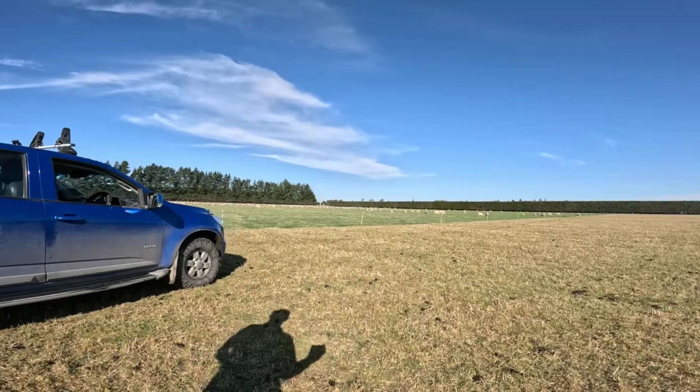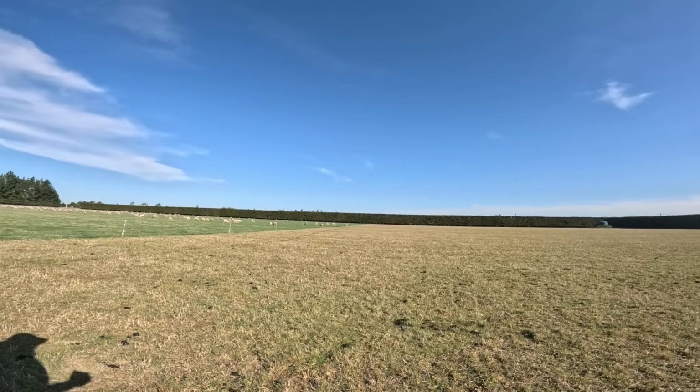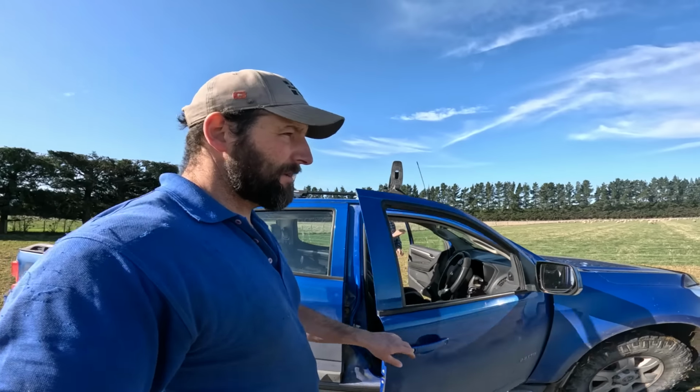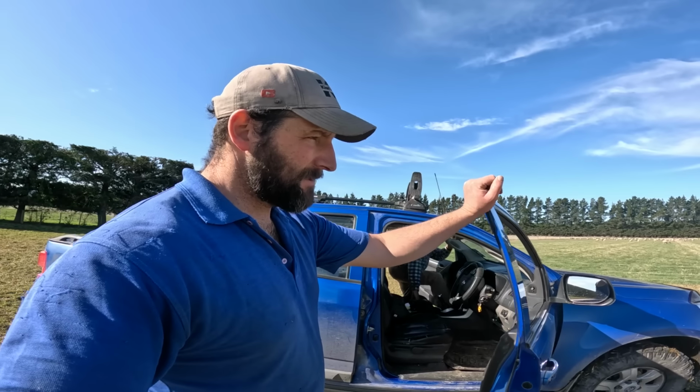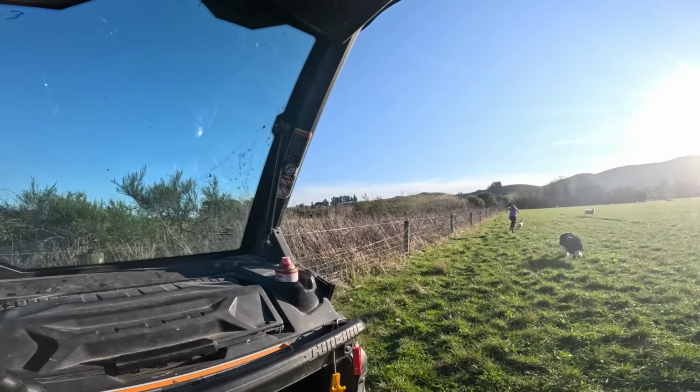So this will come back pretty well, I'm guessing. Cocksfoot eaten right down. Enough time for some singles to lamb on here, how far away are we? 20 days.